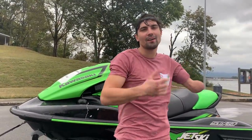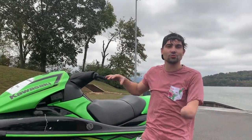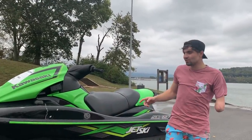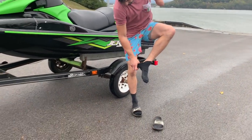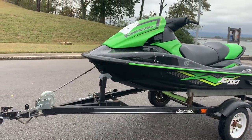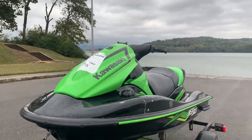I've always wanted to be out in the lake in the summertime, and now we just got the perfect opportunity to buy this 2019 Kawasaki. So let's go ahead and pack this up. Let me get my socks off. Let's get it in the water.